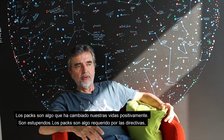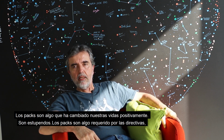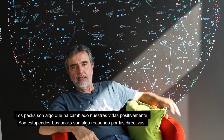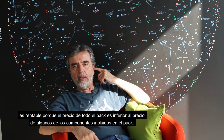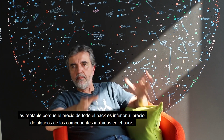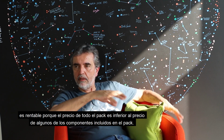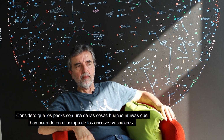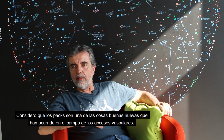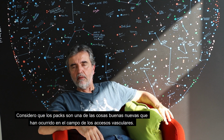Well, the packs are something which have changed our life positively. It's terrific. I mean, packs are required by the guidelines, and cost effective because, of course, the cost of the whole pack is lower than the sum of the cost of the single specimens which are inside the pack. I consider a pack as one of the great new things which happened in the field of vascular access.